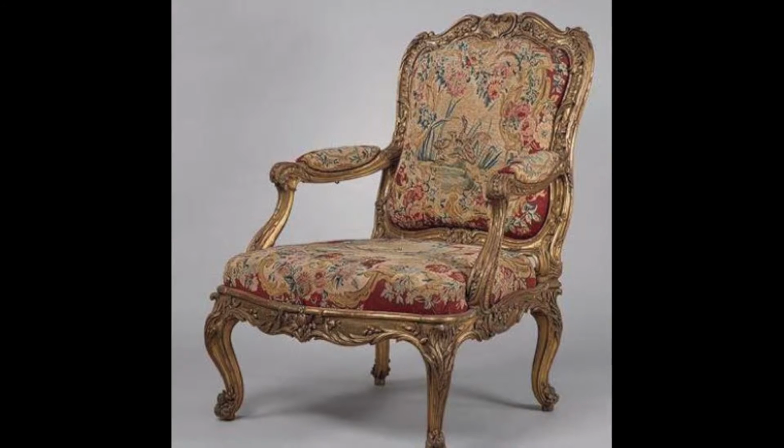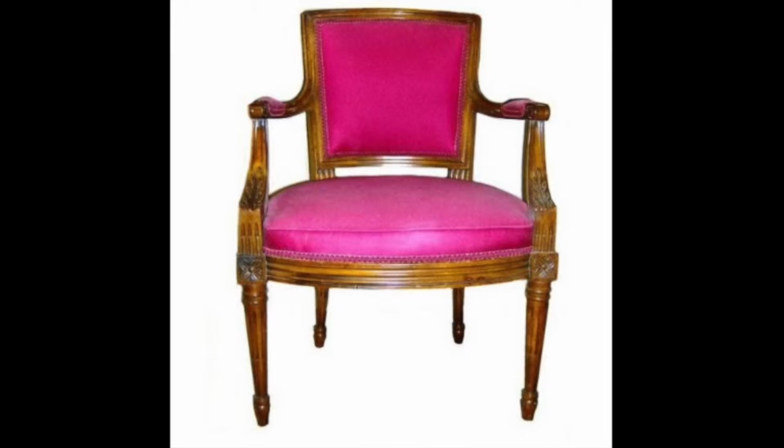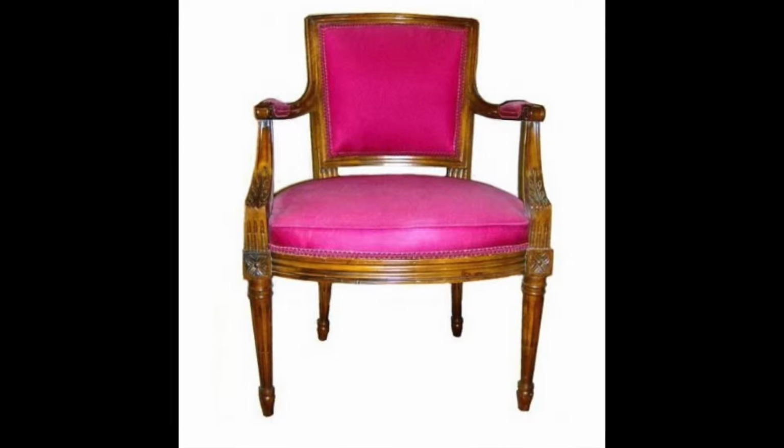And then there is the fauteuil. It is an open armchair. So when you have an open armchair, it's always a fauteuil, whether it's this style or the previous style.